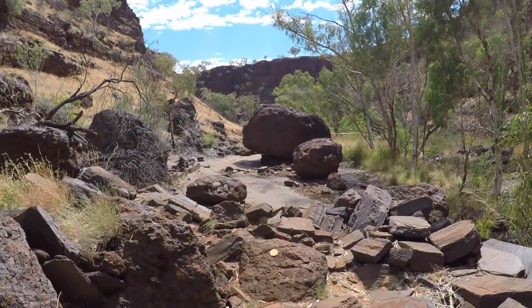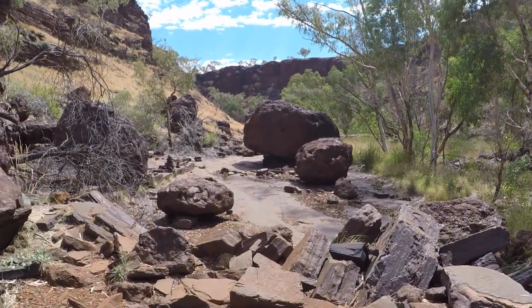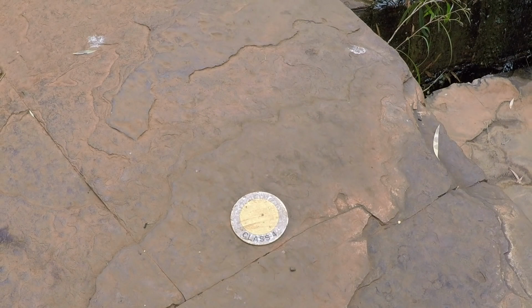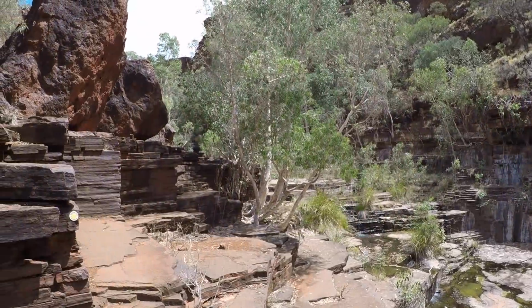All these walking trails are marked really well. You'll see the little discs. This one's yellow, and it even tells you what class the walk is, so you need to know what level of fitness you're at.